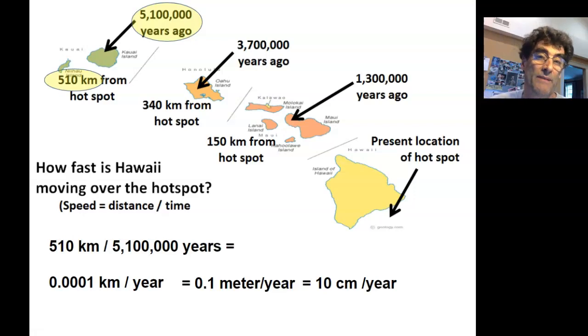That's about 5 times faster than the Atlantic. But that means that Hawaii and all those islands are moving over that hot spot at 10 centimeters a year. Pretty cool.